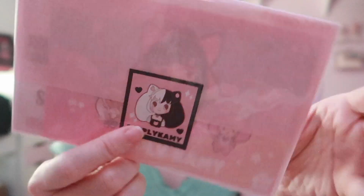But this is the end of everything packaged up. I like to package my orders in pink tissue paper, and then of course my art, which I need to make more cute girls. They're just my favorite to do.